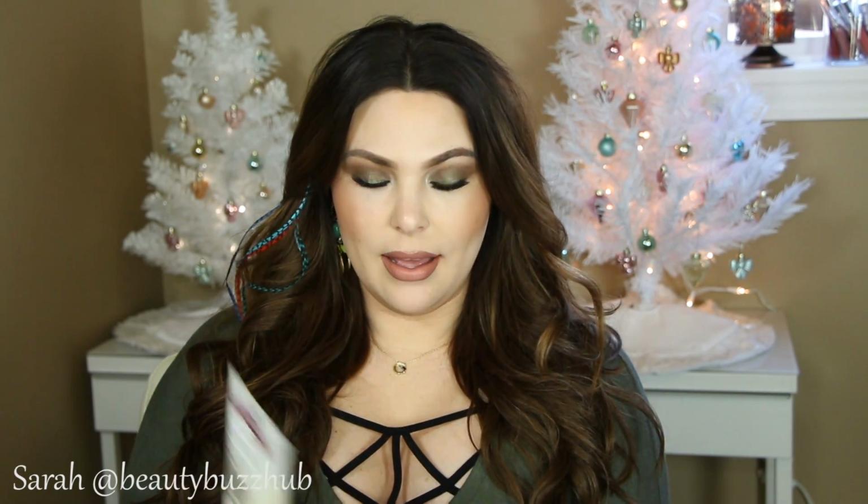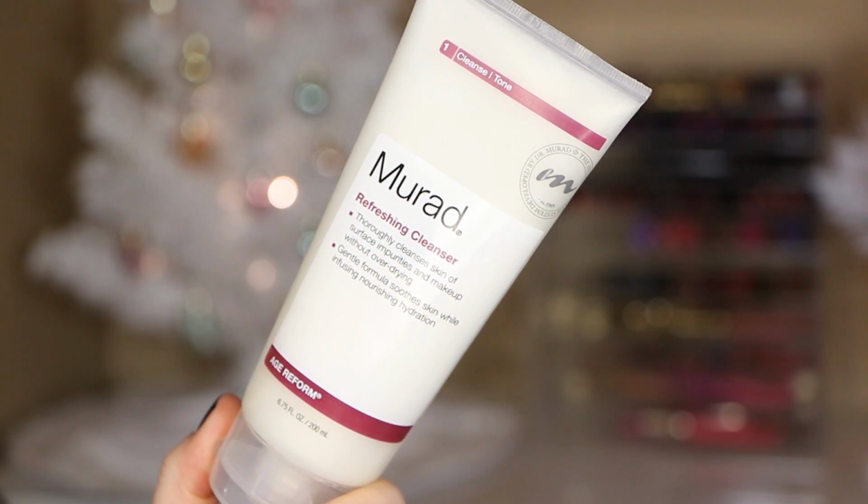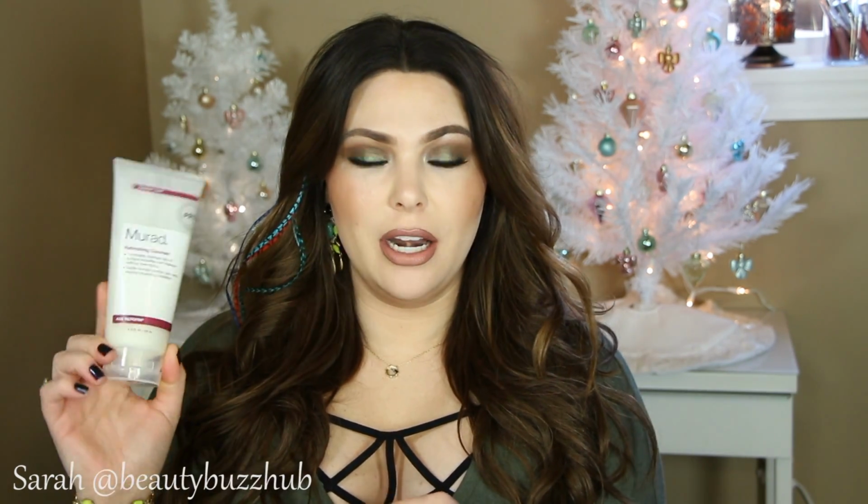And then the cleanser that I go in with after that is by Murad, and it is the Refreshing Cleanser. And this stuff is amazing. It says thoroughly cleanses skin and surface impurities and makeup without over drying, which is so true. Gentle formula soothes skin while infusing nourishing hydration. This is a perfect cleanser for dry skin, people.